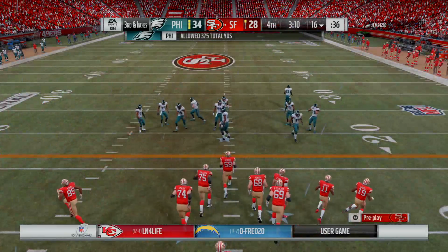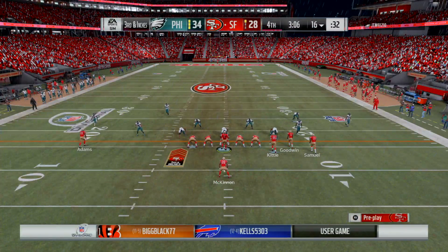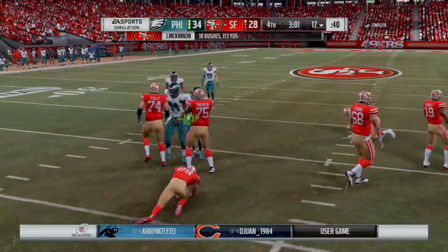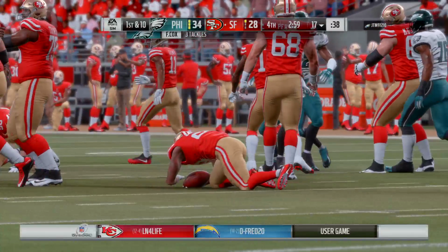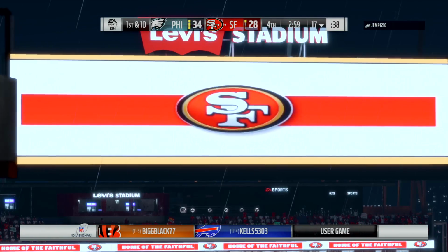The battle in the trenches never more important than right now. This is 3rd and inches. And on the ground they go with the running back. And he will have the first down, but he winds up taking a pretty good shot that time. Officially a gain of just a yard there, but they do convert on 3rd and inches.